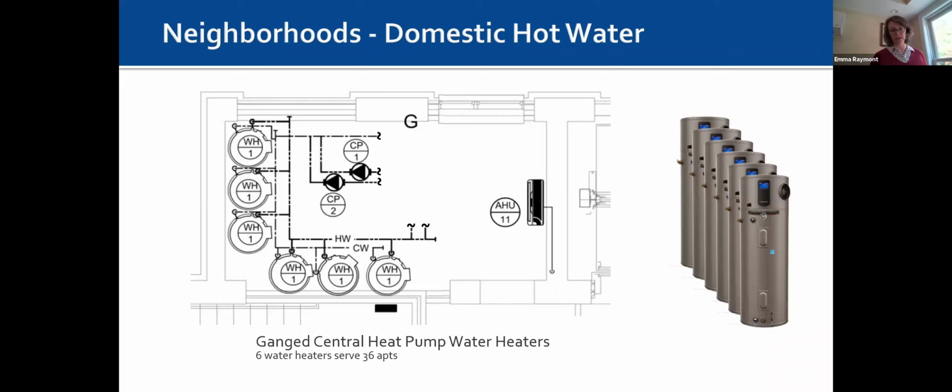The other thing we've done with this is to put a gang of these units in a room, put in a heat pump to provide some more heating into that space, and gang them all together and do a central or semi-decentralized heating system.